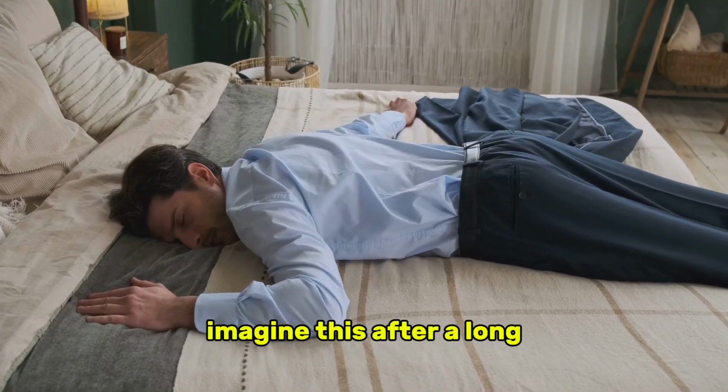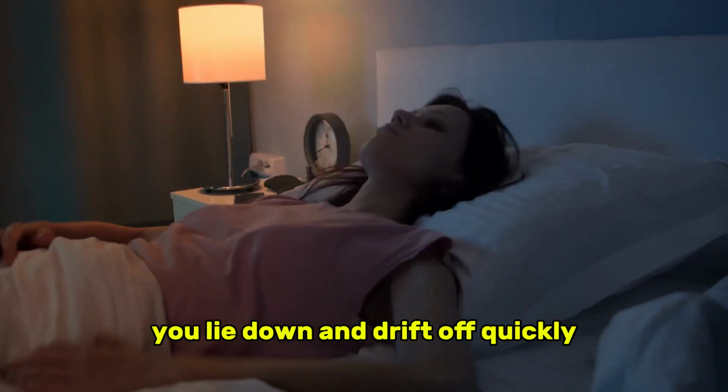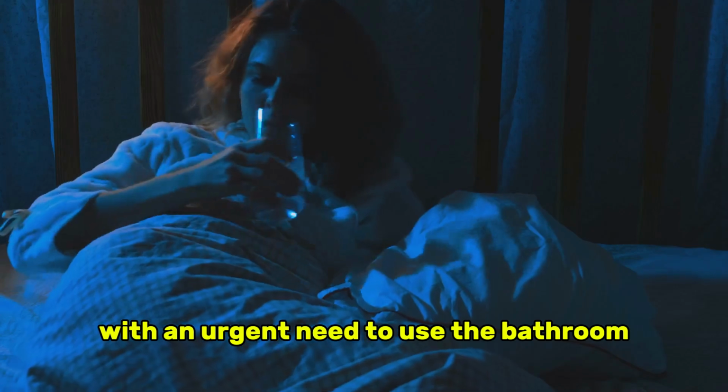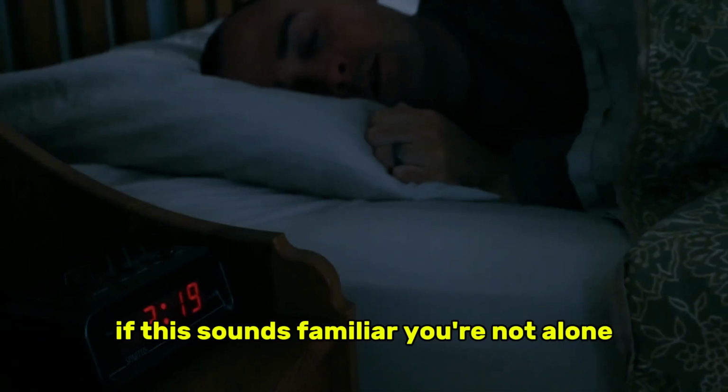Imagine this. After a long, exhausting day at work, all you want is a good night's sleep. You lie down and drift off quickly, only to wake up a few hours later with an urgent need to use the bathroom. This cycle can repeat several times, leaving you frustrated and exhausted by morning. If this sounds familiar, you're not alone.